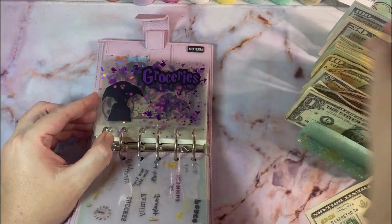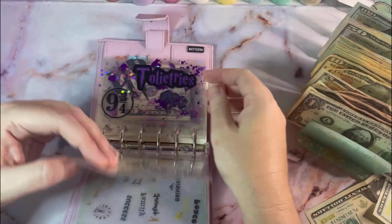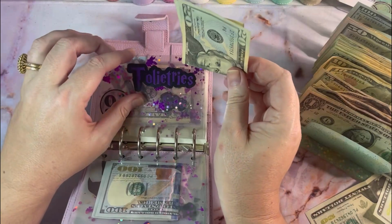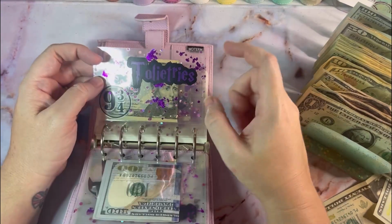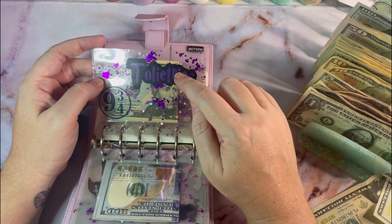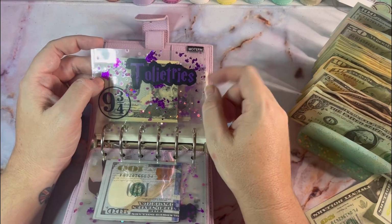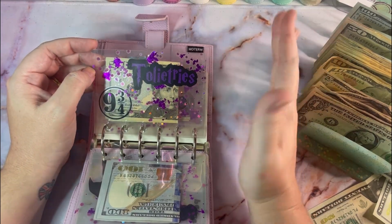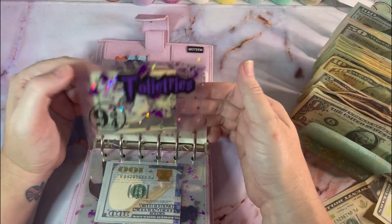Groceries is going to get $100. Toiletries is going to get 20. And I did have a question on my last video on why I separated groceries and toiletries. I do that because I don't always get toiletries every grocery trip. So I like to save it up and do a Costco run. My mom has a Costco membership, so sometimes I'll save it up and give it to her, or if she's going, she goes weekly. So if I want to get the roll of toilet paper or paper towels, I'll use that for it instead of with my grocery money. So that's why it's separate.